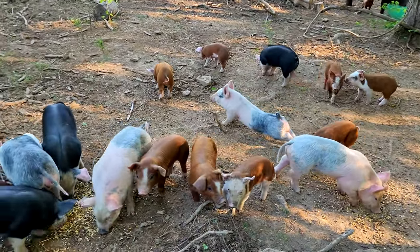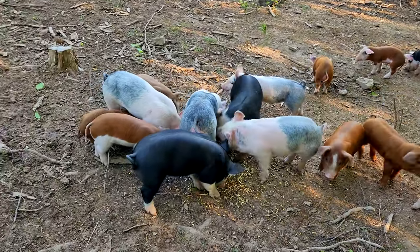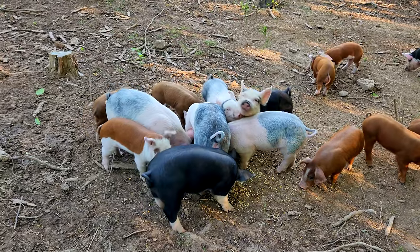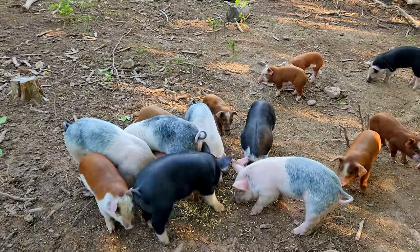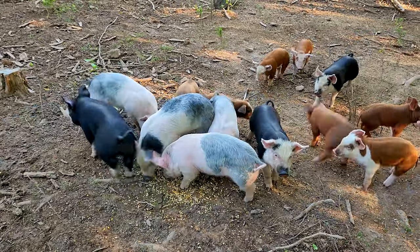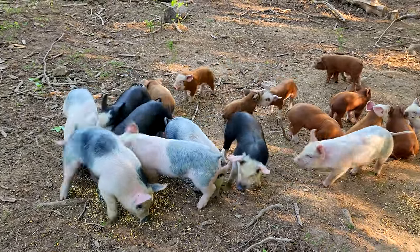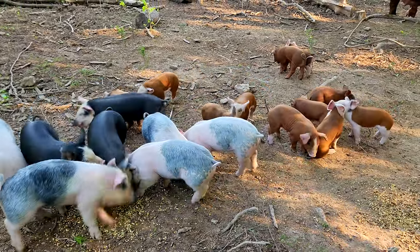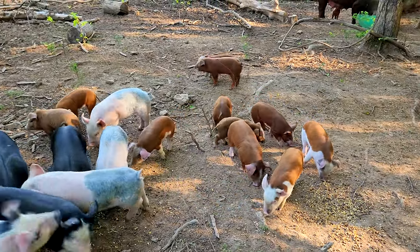Alright, you can see all the little pigs are here eating. They're getting used to the pig food. We've got that one little one over there on the far side. It's got an injured leg. Not doing as well as the rest. It's got an injured eye too, actually. We had caught it last night and put it in the little pig cage, but the little booger climbed out. I guess he didn't want to stay in there.